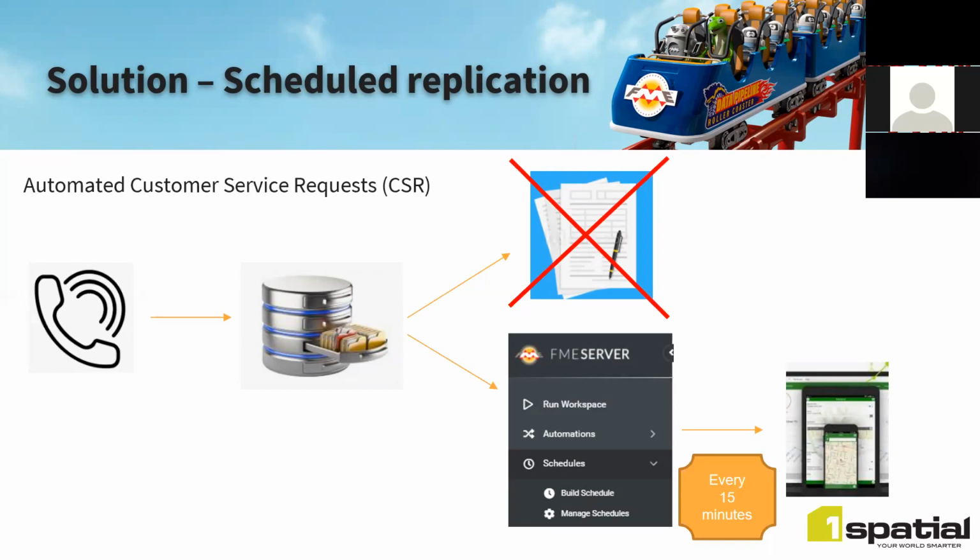Moving away from staff printing off customer service requests and providing this to staff was a challenge in itself, let alone working out how to get the requests out to staff as soon as practical from when a service request was reported. We utilised Esri's field solutions and developed in-field functionality for staff and a platform for supervisors to allocate jobs. But how do we get this information to them regularly throughout the day?